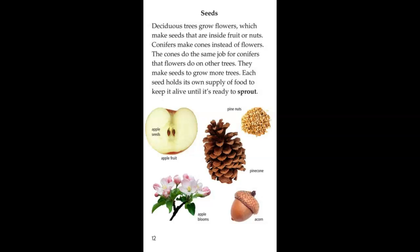Seeds. Deciduous trees grow flowers, which make seeds that are inside fruit or nuts. Conifers make cones instead of flowers. The cones do the same job for conifers that flowers do on other trees. They make seeds to grow more trees. Each seed holds its own supply of food to keep it alive until it's ready to sprout.